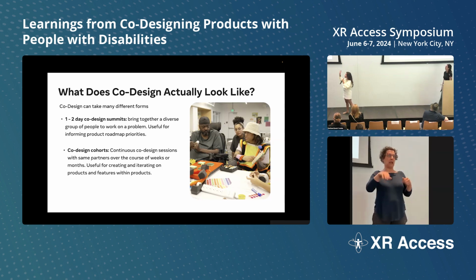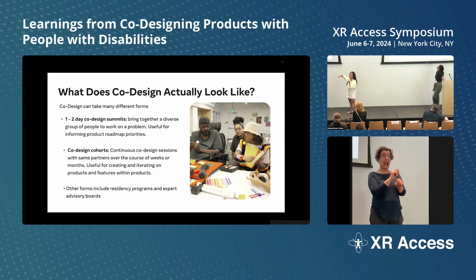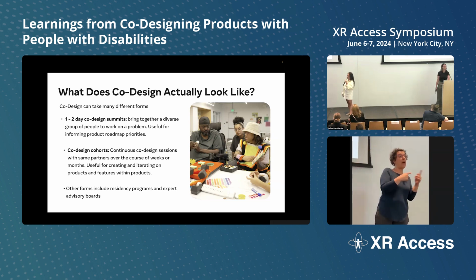One is through almost 3 days of co-design summits, where we bring folks together to work on a problem. And we usually do these at a time where we know that product teams are in the process of building their roadmaps. So we want to get in at the right time so that we can take action immediately after some of these co-designs. We've also done co-design cohorts where we work with the community for months, bringing them back or through virtual sessions where we are co-creating products and iterating alongside folks. You can also do a combination of these. You start with a longer term summit and then follow throughout the product development process with the same cohort.